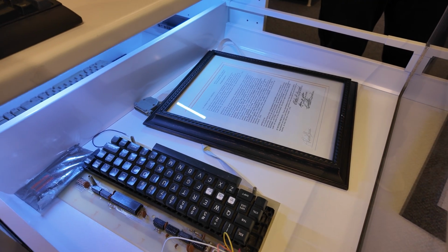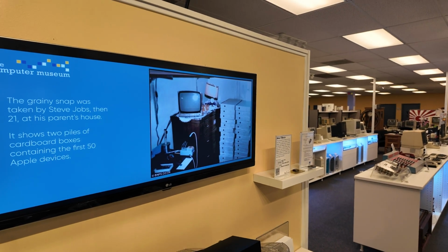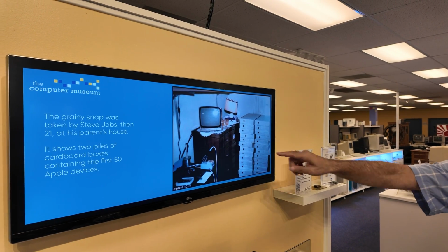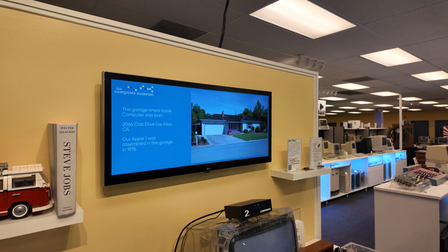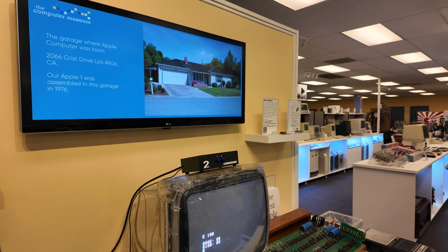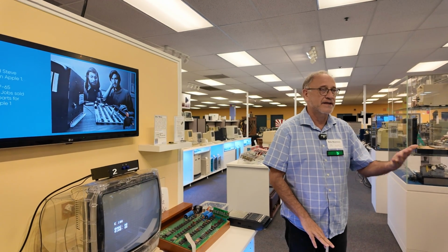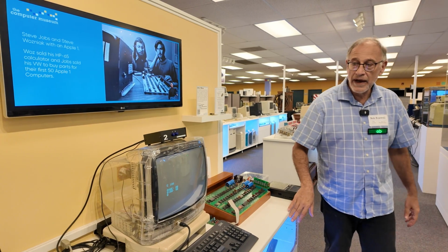Those are pizza boxes, by the way, in Steve Jobs' bedroom. The first 50 Apples, when they were assembled in the garage, were put in there and delivered to the Byte Shop. Ron Wayne sells 10% of Apple at today's valuation, about $300 billion, for $800. He said, look, I made the right decision given the information I had at the time. Ron Wayne, a great artist.